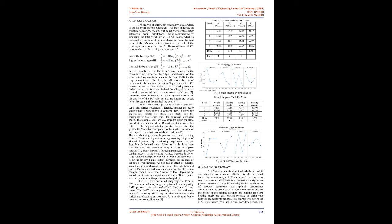5. ANOVA analysis. The analysis of variance is done to investigate which of the process parameters has more influence on the response value. The ANOVA table can be generated from Minitab software or manual calculations. This is accomplished by separating the total variability of the S/N ratios, which is measured by the sum of squared deviations from the total mean of the S/N ratio, into contributions by each of the process parameters and the error. The overall mean of S/N ratios can be calculated using equations 1 to 3.